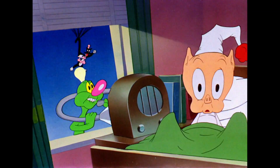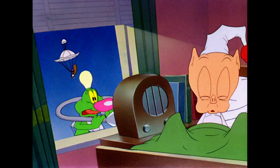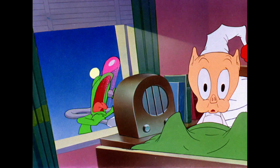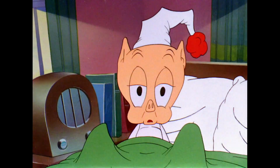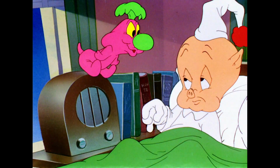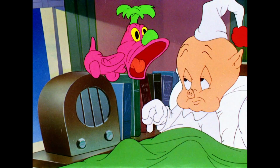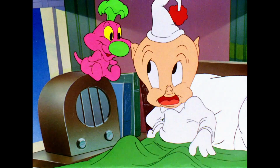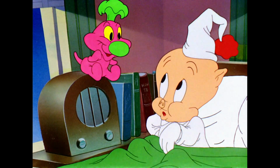Now the radio broadcast scene later in the cartoon is a reference to the War of the Worlds broadcast that Orson Welles did, which many believed was actually real, or at least that's how the story went. There's apparently a lot of doubt around it, but at the time, it was believed that this War of the Worlds broadcast caused some massive hysteria and widespread panic.